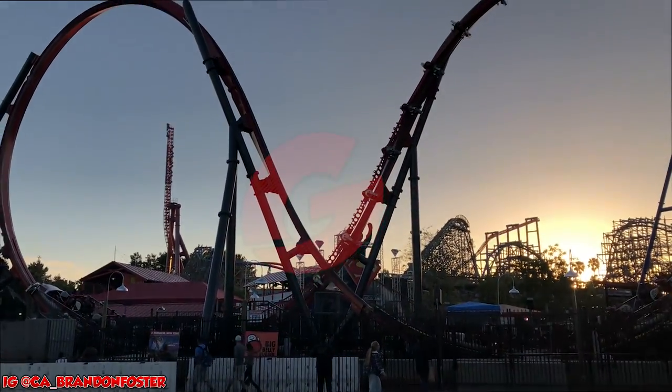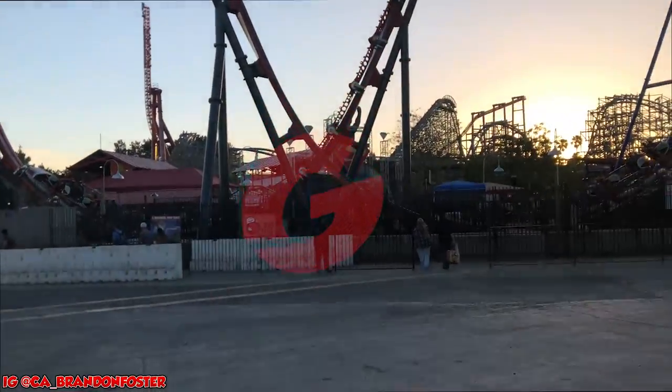This is trying to be my far angle shot, but seems like my iPhone is too big.